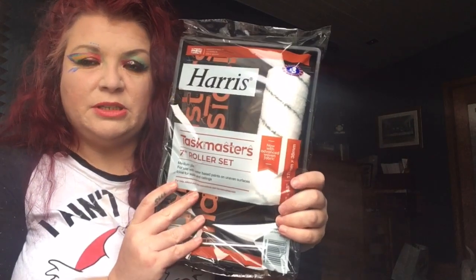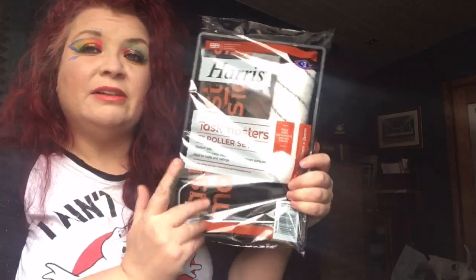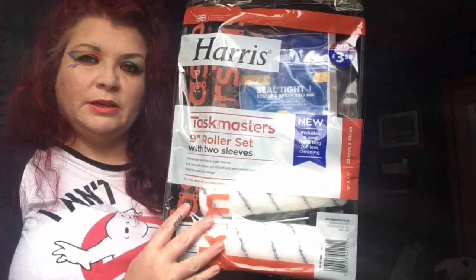The next 2 things are from B&M, and this is the Harris 7-inch roller set. So this is a medium roller. You just get the roller and one refill in there. These are Harris, so they're actually really good, and that one's £3. And then he got the large roller set, which is £3.50.